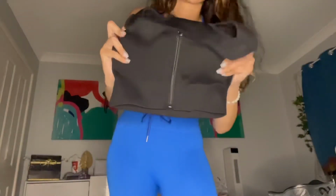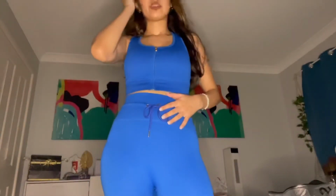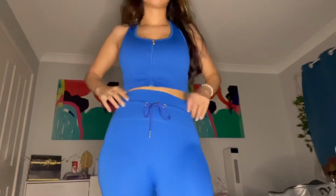Okay, so I forgot to show you guys that the black piece also came with a sports bra, the same as this one that I have on right now. But yeah, it's a three-piece set. This is exactly the same outfit, just in a different color, in a royal blue, as you can see. It's really nice, comfortable, it's a really pretty color.